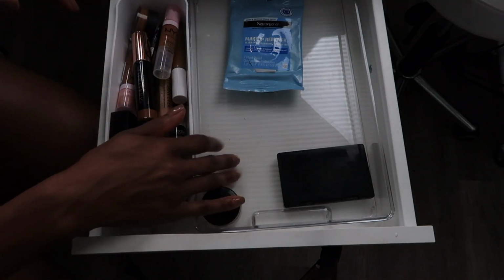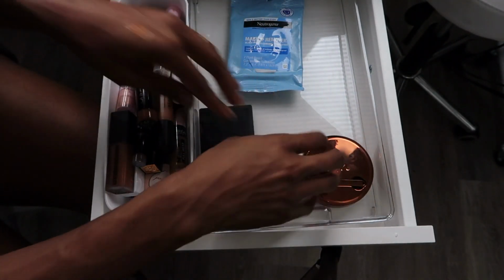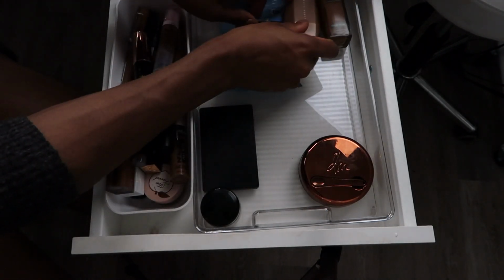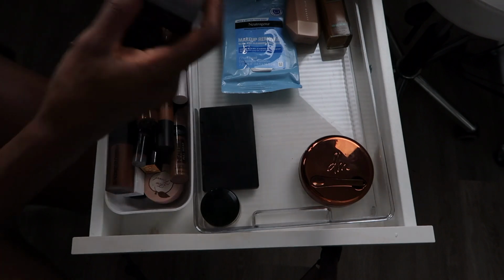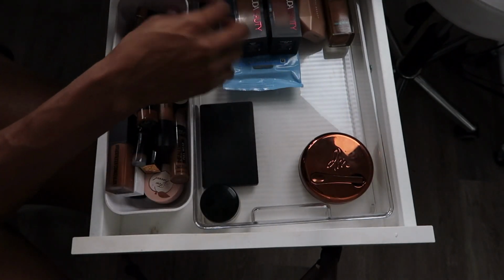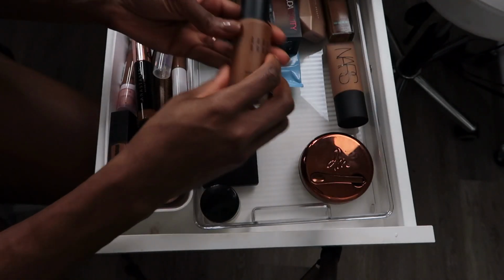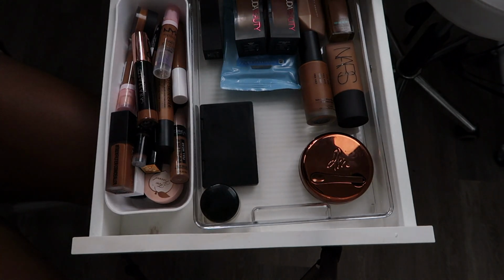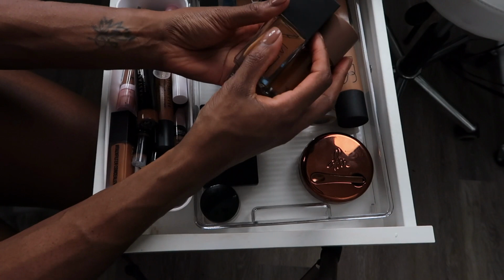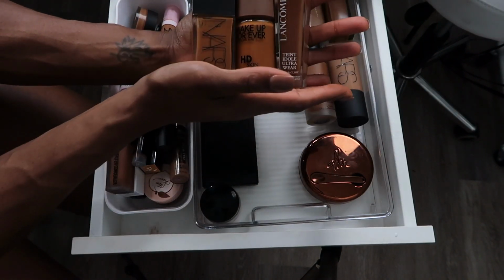All right, so that is going to leave for foundation: Danessa Myricks, yes. Maybelline Fit Me, Eavesdrop, Huda Beauty. Have to keep that one for when I compete, and then that's just my shade. Stick foundation, I'll be able to blast through that. Then we got Bobbi Brown, Nars, and then these three here are the newest in my collection from this order here.